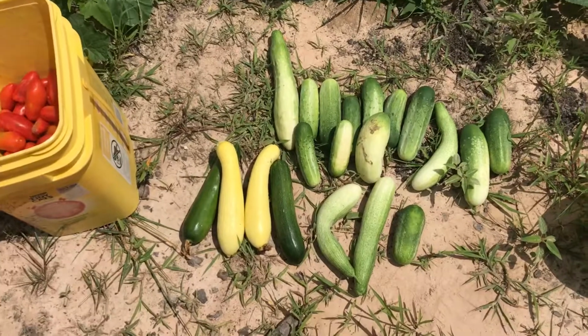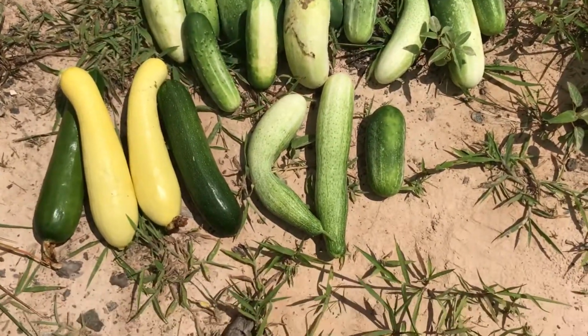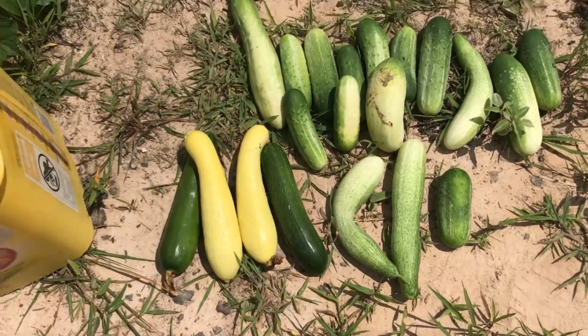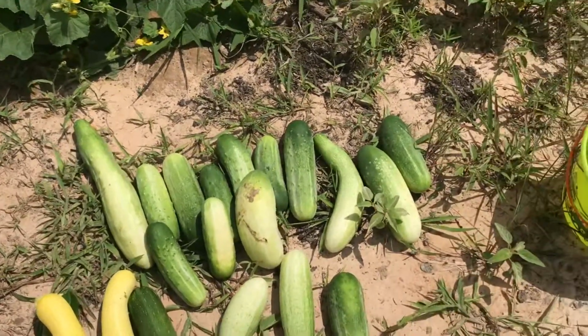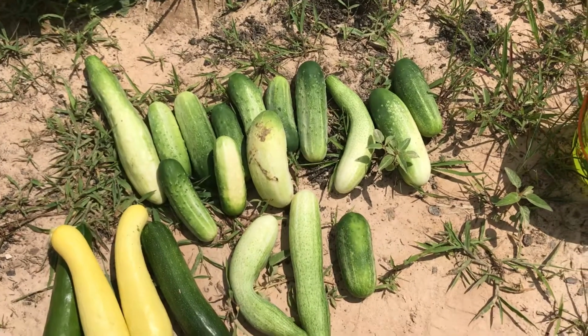So here's the haul for today. Whole bunch of cucumbers. I can't explain why some of these get that crazy crook in them like that one. They're all supposed to be just plain old straight cucumbers. Why is that one there a foot long? I don't know, but I'm picking them every other day. I mean, this is what I'm getting every other day.